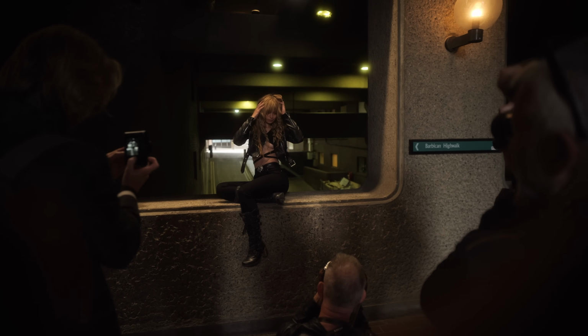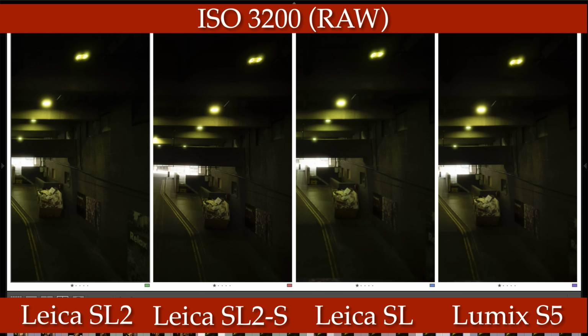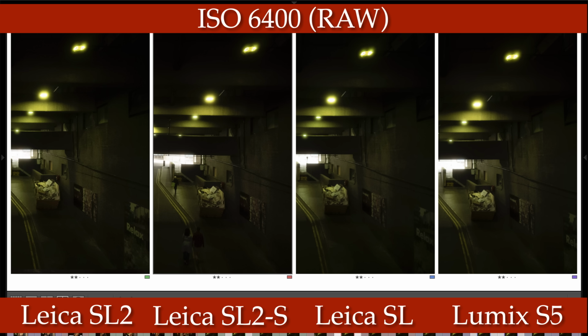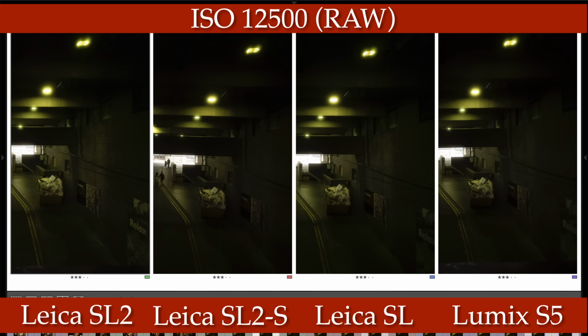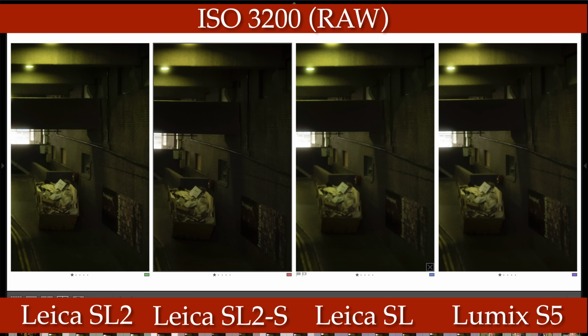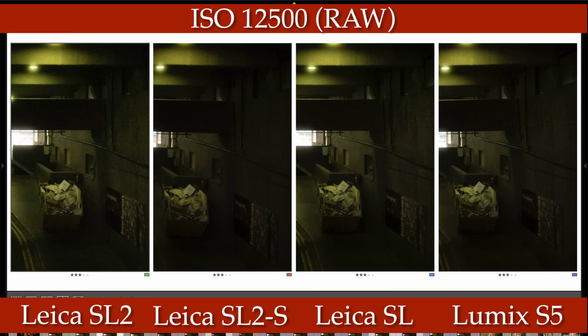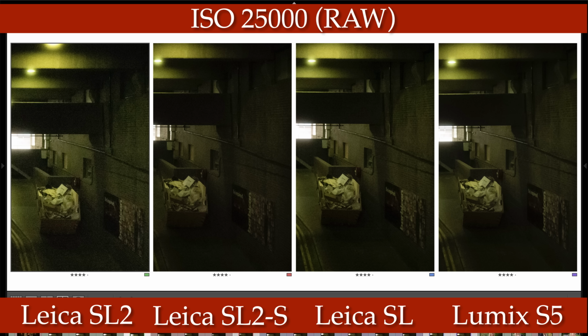During our Patreon meetup, I had access to a few of the cameras, so I tried to do a low light comparison. Here's all cameras at 3200, 6400, 12,500 and 25,000. Now here's the same cropped in 3,200, 6,400, 12,500 and 25,000. Maybe pause the video to see the breakdown of each image.